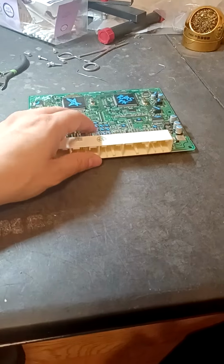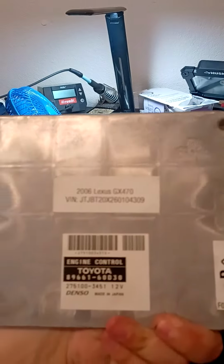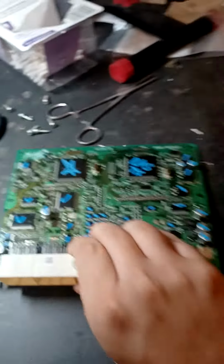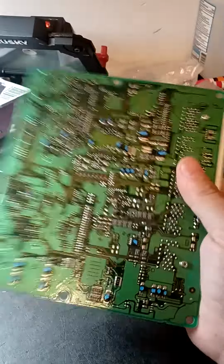So, as far as that, if you got a Lexus GX470, I keep forgetting the number codes because it's the first one I've ever worked on. Anyway, if you got a GX470 with a hard shift issue, I can fix it for you. Also, if you got a Toyota RAV4 with a hard shift issue, I can fix it. You got an LS430? I'm your man.